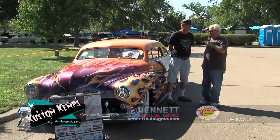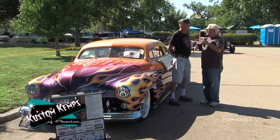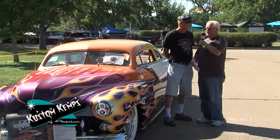Now, with me, as you can see already, I don't have to tell you, this is an incredibly beautiful car. And with me is Dennis Sullivan, right, Den? I got the name right. You got it right. And where are you from, Dennis?